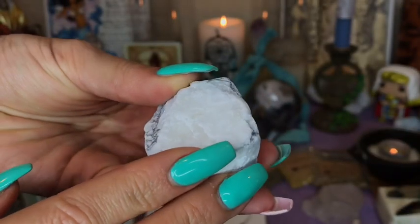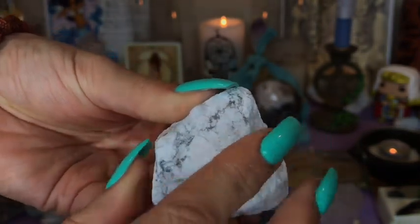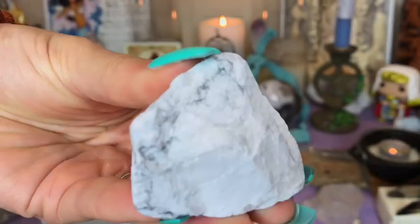Okay, so I had to lower the exposure just a little bit because this is a white stone with, as you can see, a little bit of marbling in it.